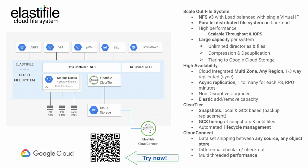As your data gets cooler and you don't want to move it into a different place, you can just cool it off. It'll push the inactive files into cloud storage, but keep the entire namespace populated so the applications still see all their data. It's a highly available system if that's important to you. You can either run it in a single zone or many zones in a region or all the zones in a region and even do asynchronous replication across zones. Upgrades are automatic and non-disruptive.